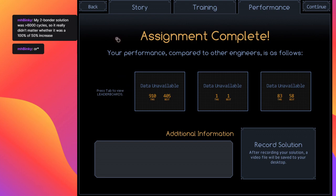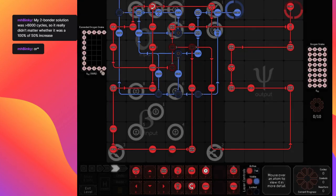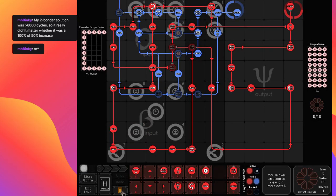Yeah, the main problem is if someone gets a really good 2 bonder solution, it really limits the number of points that other participants get, because it's going to be their metric divided by your metric, right? So if their metric is incredibly small, then a lot of people don't get many points at all. That's the big problem.